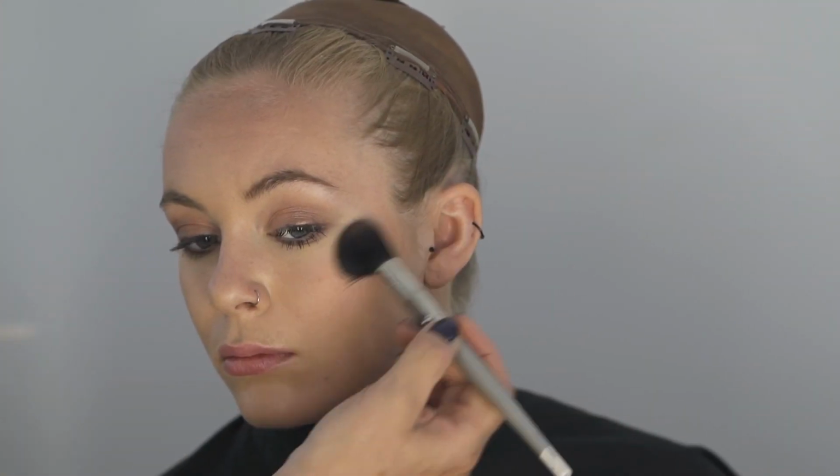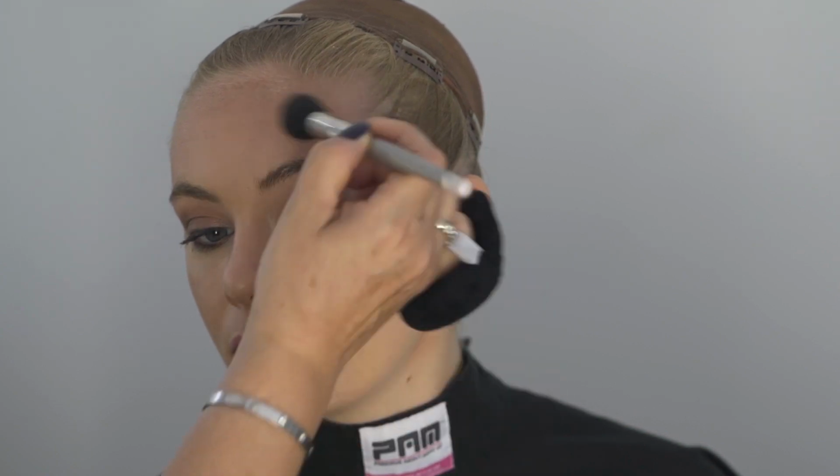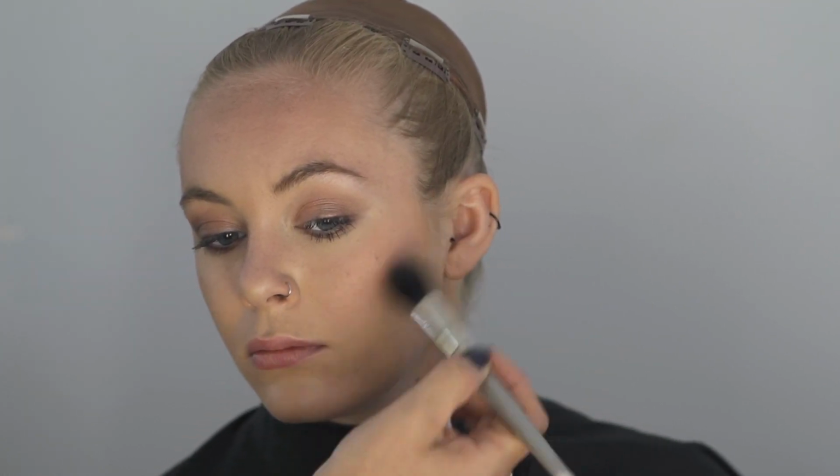So here I'm using a bronzer along the cheekbones. I've just taken it into the brow just slightly, and just giving this nice healthy bronze look again, just building on what was already there, and just adding a little bit more intensity to the blusher.